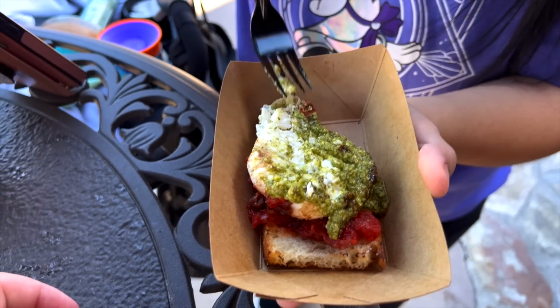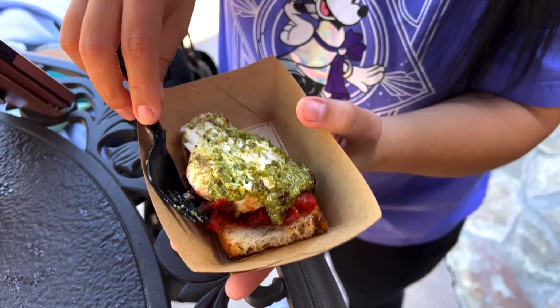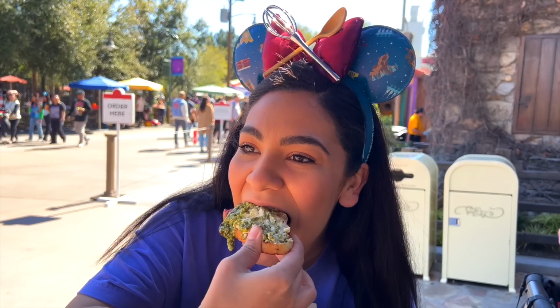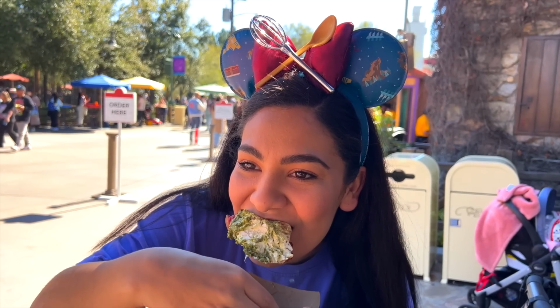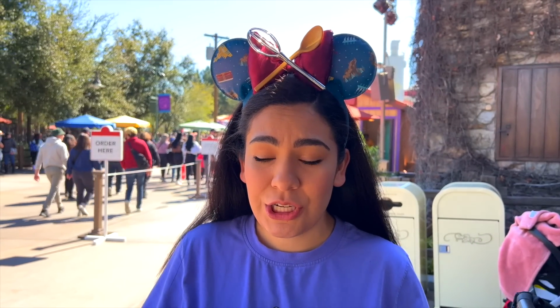Wow, that's a lot of cheese. It usually looks like a hard-boiled egg white or something. Let me go ahead. I don't even know how to grab this. Oh God, that was not the most beautiful bite, but it actually was really, really delicious.